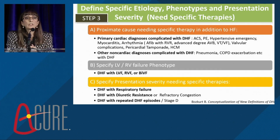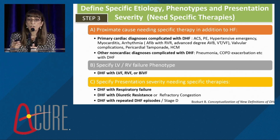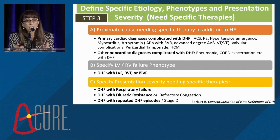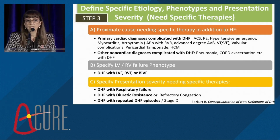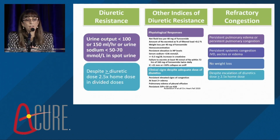And the second component is to specify the ventricle type. Is it RV alone or BiV, which is a common one that we see. And this one is important. Define the specificity of a presentation that requires specific therapies. Decompensated heart failure with respiratory failure. Decompensated heart failure with diuretic resistance or refractory to decongestion. Decompensated with repeated episodes. That's the long-term trajectory, which I will show in a minute.